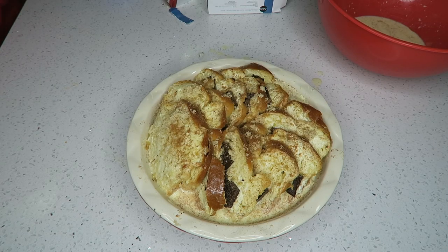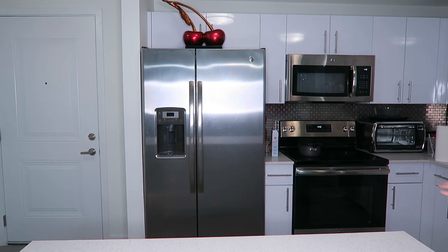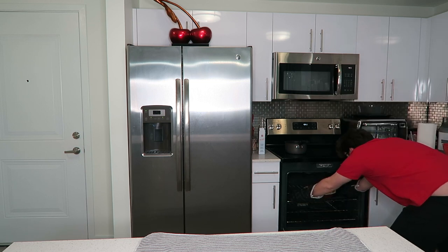So now we have to bake it. I will see you guys right after it's done. Hey. Okay y'all, so it's done and literally just finished baking. Where's my oven mitts? I have not even looked inside. Oh my God. Is it burned? I can't tell. Is my butt crack showing?